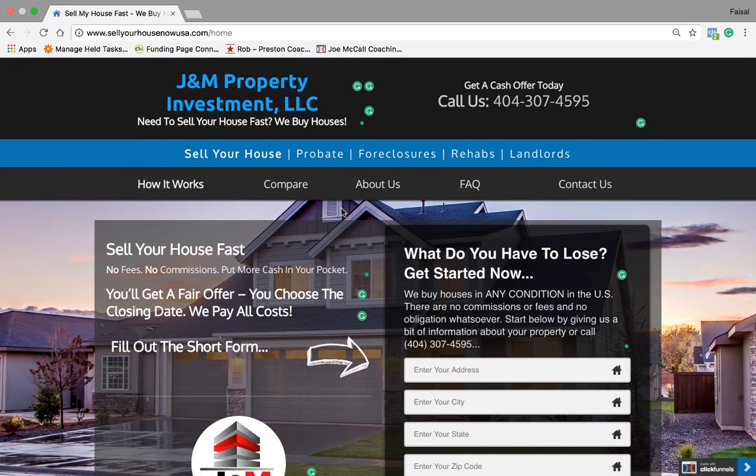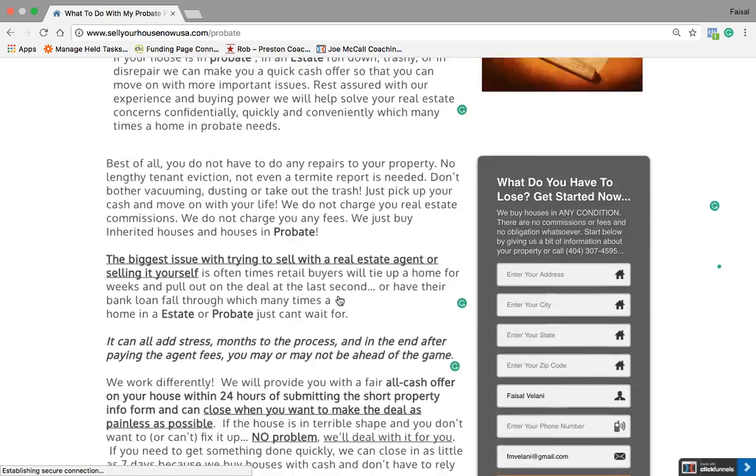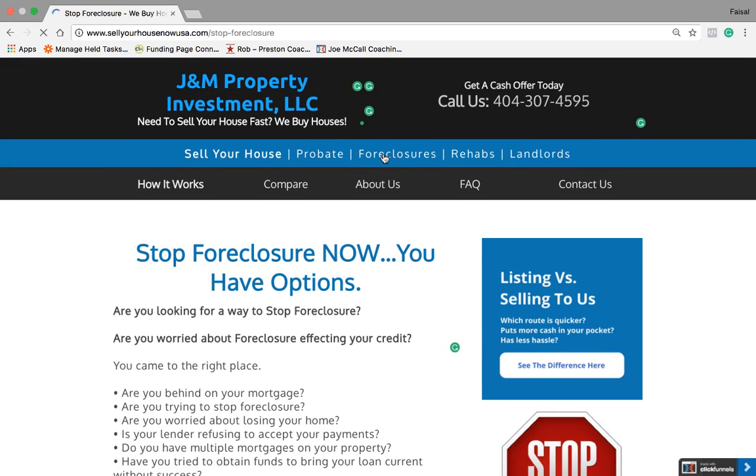Again, go through every single one of these pages. These are extremely important. We want you to go through your probate page, right? Take a look at it. Make sure everything looks right. Go through your foreclosure pages, every single page that you have right here.